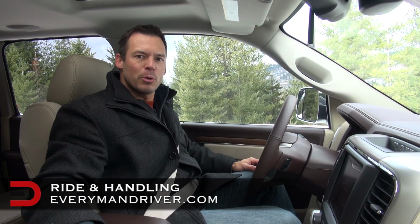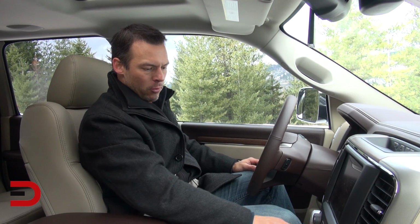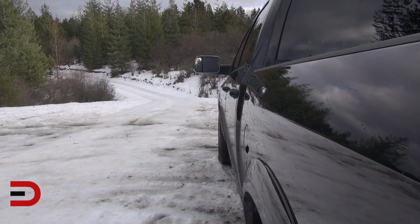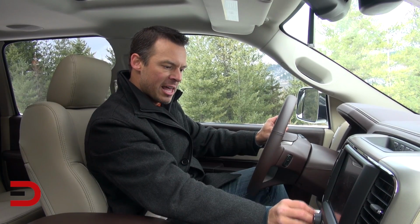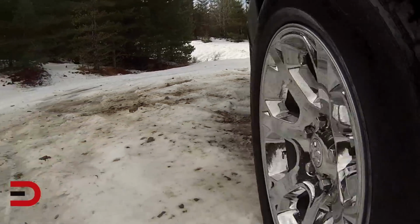Time for a little off-road test here in the Ram 1500 Crew Cab 4x4. We're going to put it in 4-wheel auto right now and take on this snowy back road to see how this thing handles. So I will slide it into drive, and off we go.